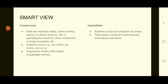First is real time machine status, in that we can know the status of the machines, like who is operating the machine and which component is being processed on a live basis. Second is statistics report, where we use historical data to generate reports, which can then later be used for production planning. Third kind of view is augmented reality based visualization, where the information is attached to the machines in the view.